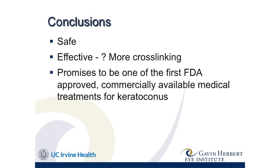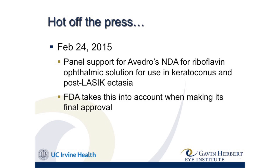So conclusions about crosslinking: it is safe, it is effective. Can we get more crosslinking by altering the way we're doing it? I think we can, and I think there's going to be a lot of work being done in this. I think our current protocol for crosslinking is very early, and with every treatment we have, there's going to be innovations to make it better, more effective, safer. And so it promises to be one of the first FDA-approved commercially available medical treatments for keratoconus. We've talked about ways to deal with keratoconus, but not actually treat keratoconus. And Dr. Fried's going to talk more about surgical options.